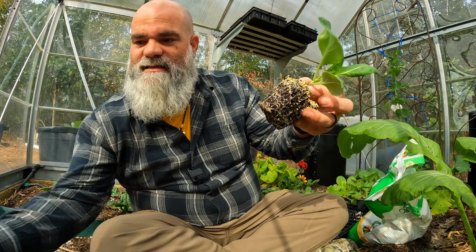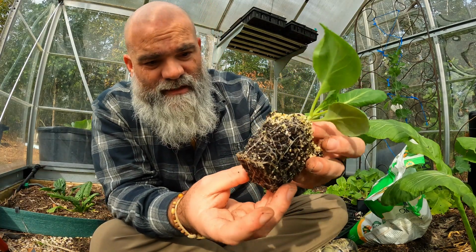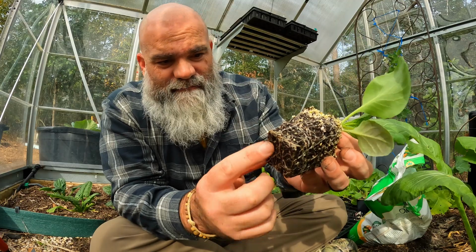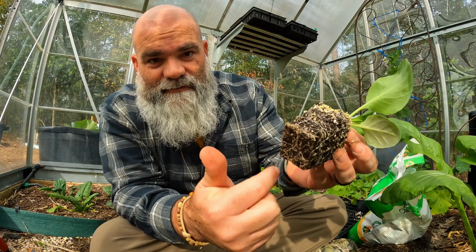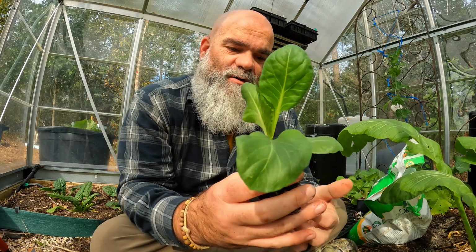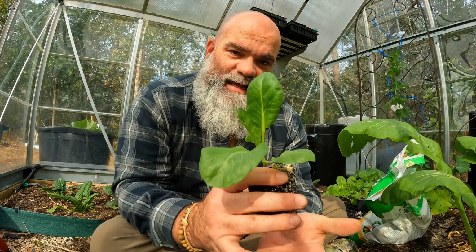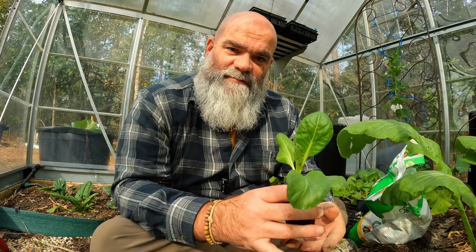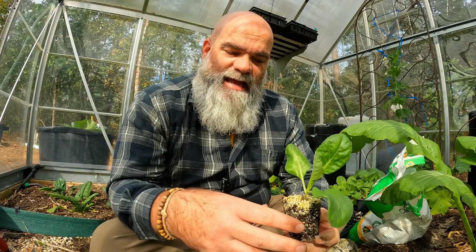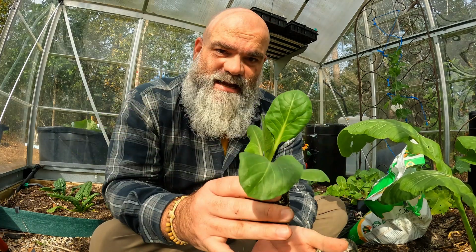We caught this at the exact right time. You can see right here, it's not wrapping around a lot, and that's good. That means the roots are primed and they're ready to go. Once they start wrapping really hard in the pots, it's hard to get the roots to spread out. So we want to stay on top of it and try to eliminate that as much as possible. And that's where your timing is going to come out good.